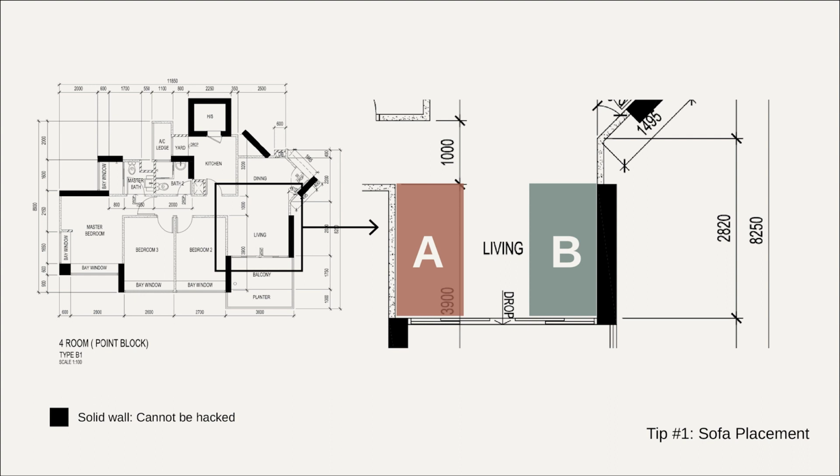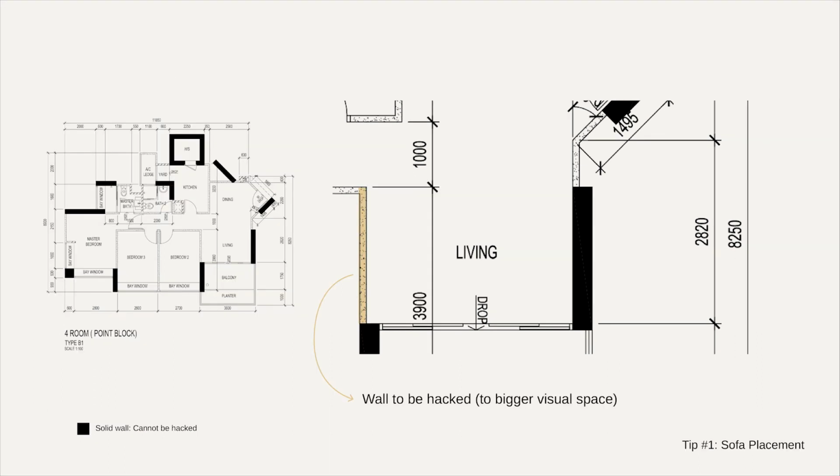Okay, then when you zoom in to the living area, because that's where the sofa will be, if you look at my floor plan, I actually have two placements that I can put the sofa. Because we already decided that the TV will be mounted on the black color wall that cannot be hacked, and we already plan to hack the study room wall, there's only one option for us to put the sofa. So this is the final sofa placement that we have no choice.